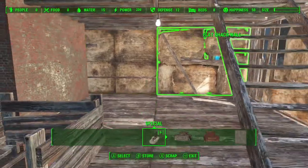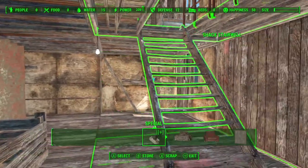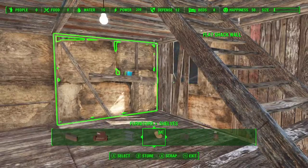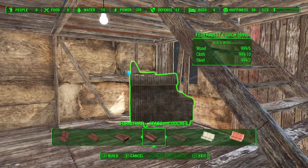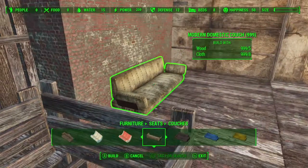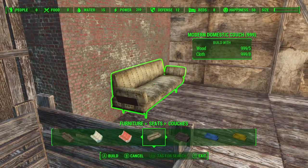So let's put a couch up against the wall. I'm gonna go with the Wasteland Chic couch.